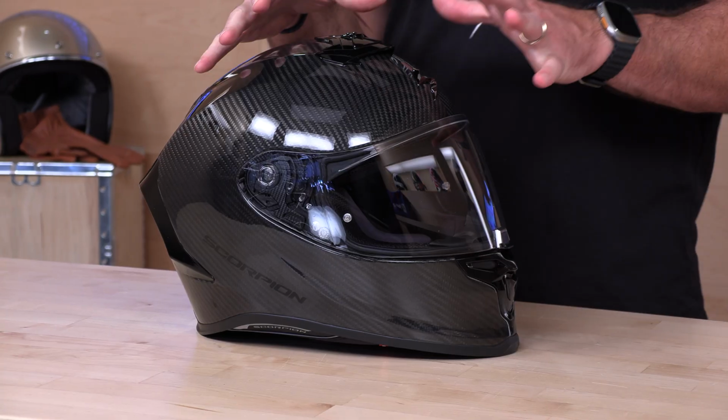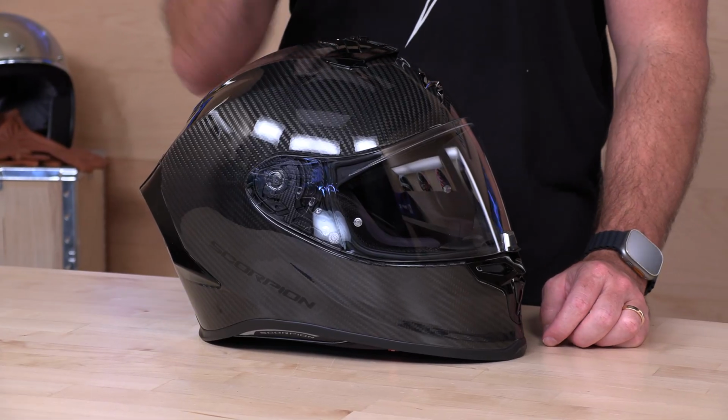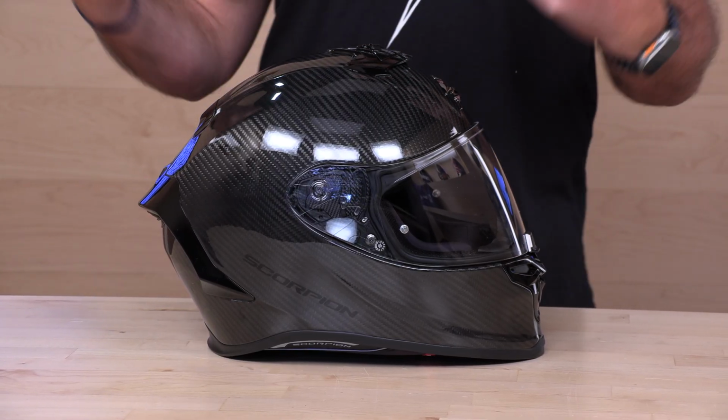Weight on the extra large that we have on the table came in at 3.3 pounds, very light for an extra large. The smaller sizes will be a lot closer to 3 pounds even, making it exceptionally light in the carbon. Now in the composite, it's going to weigh a couple ounces more, but still a very lightweight, very close fitting, compact helmet. If you don't like to look like a Jack in the Box head, you want something compact and light, the EXO R1 Air is a great helmet to consider.